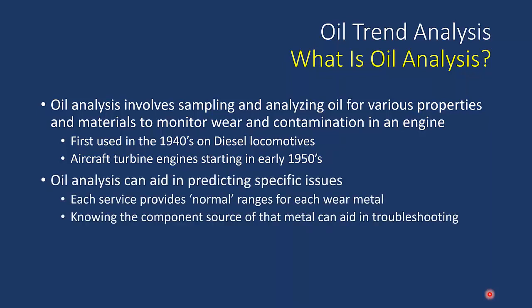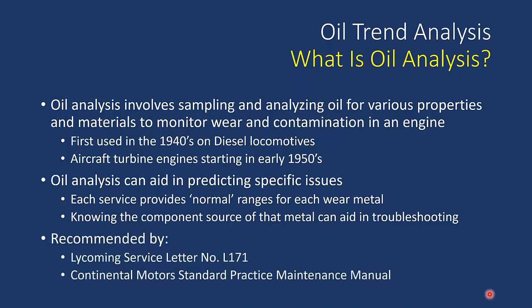All right. It can predict service values and normal ranges for wear. Knowing what the component source of the metal is can definitely aid in troubleshooting, and that's what the labs do. They know what metal is used in the engine and can tell you where the wear metal is coming from. It's not some new science. It's been around for a long time, and both Lycoming and Continental recommend it.